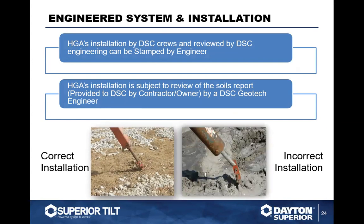As I said, we come out and install the HGAs. HGA installation is reviewed by DSC engineer and can be stamped if needed. HGA installation is subject to review of a soils report. We do accept, if the contractor provides us with a geotech report for the project, we will send it to the engineer and we will submit a letter saying either the project looks good for HGA use or it is not sufficient for HGA use. And on the bottom, we just have an example.